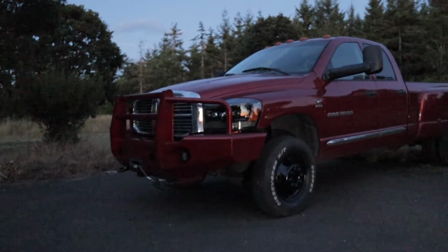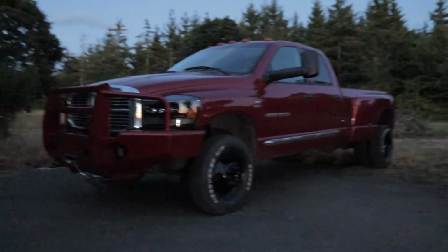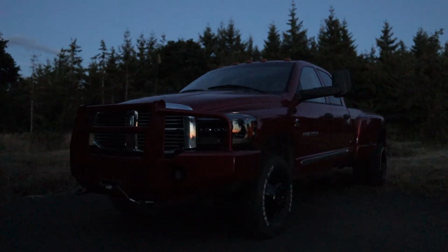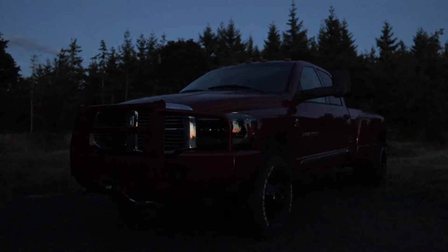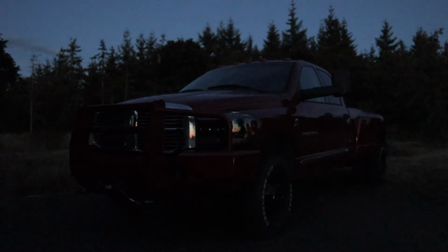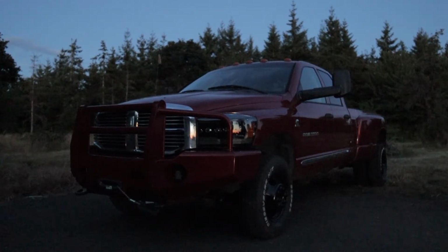But man, I'm liking this truck more and more every single thing I do to it. I'll tell you what, it is amazing what this lens can do, because seriously, it's probably about like this right now. This lens is sweet. This thing was a good investment. All right, I'll turn you guys back up a little bit. Hopefully it doesn't completely blind out the lens, but let me go turn them on.